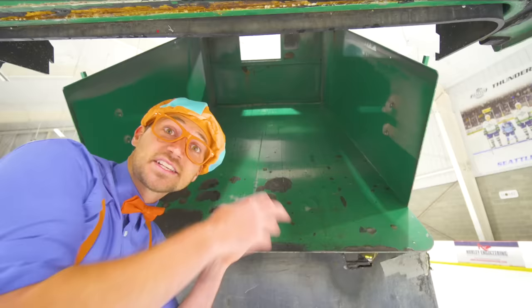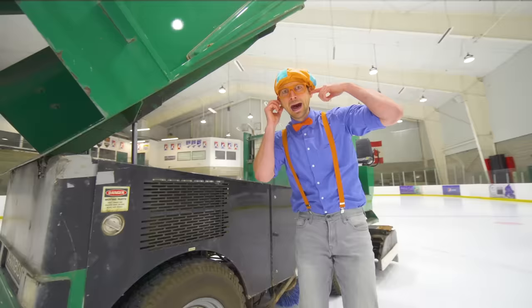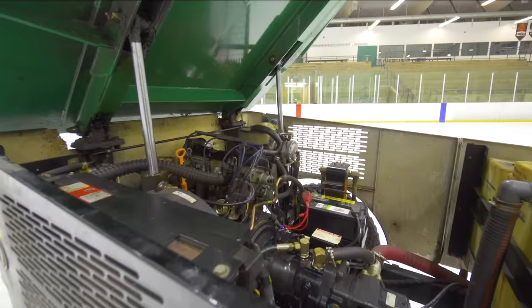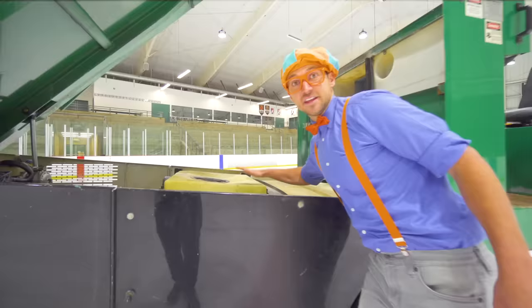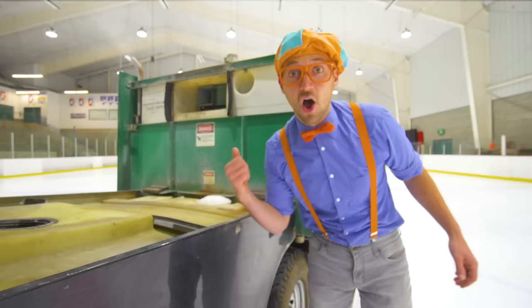In the back. Okay, but come over here. It's really loud because that is the motor. That's what provides the Zamboni with all of its power. And right here, this is the water tank, where the back of the Zamboni gets all of its water from. All right, I'm gonna go resurface the ice rink.